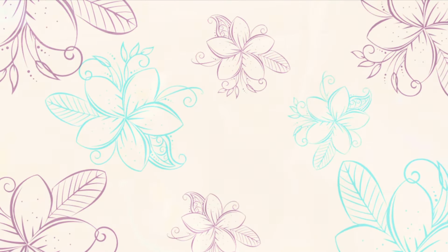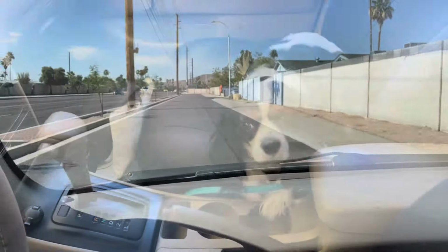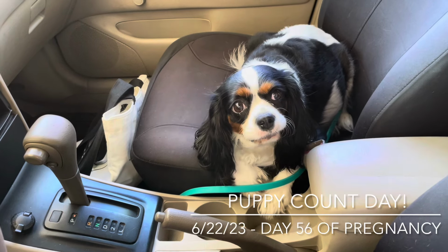This is our Island Fruits litter from pre-whelp to 8 weeks old. You excited, sweetie? Huh? You can go see how many babies you're gonna have?